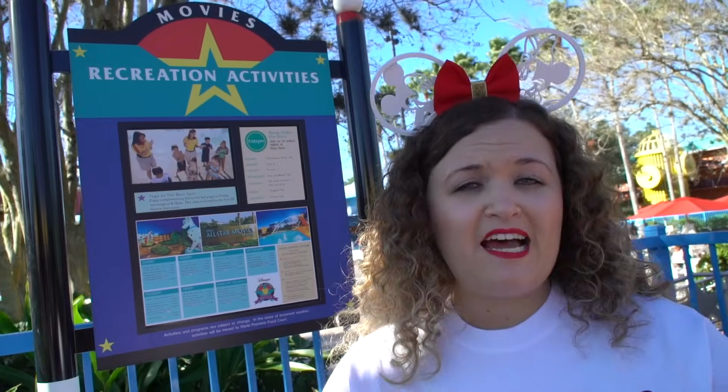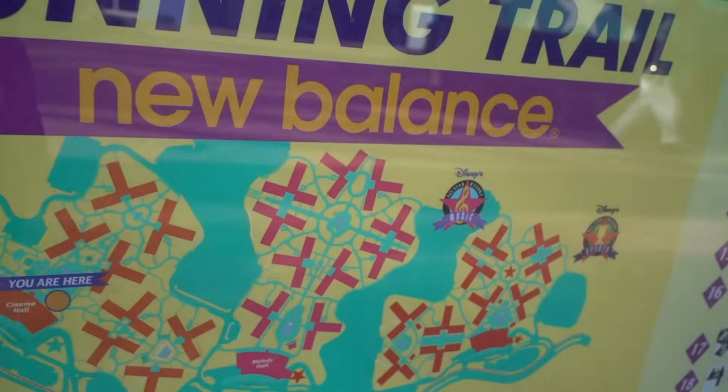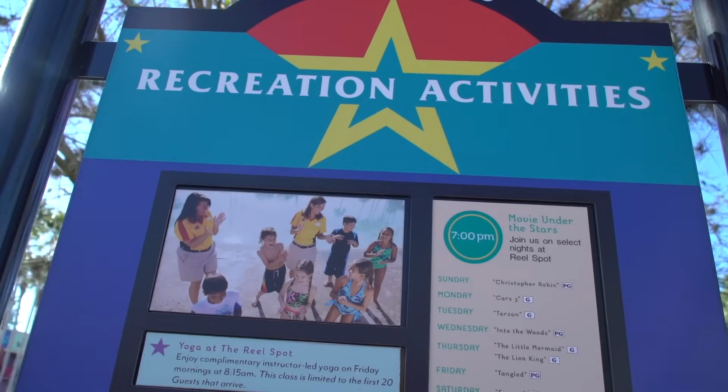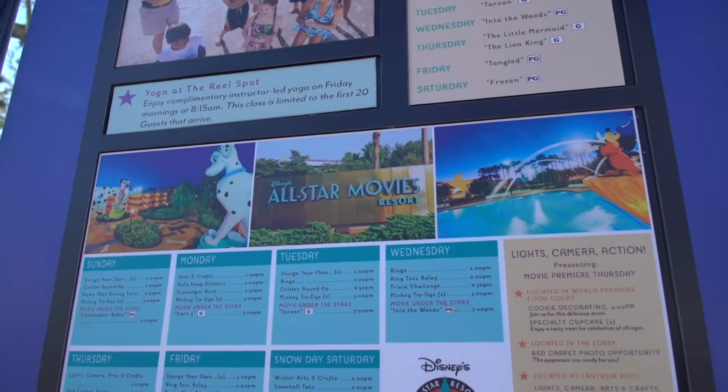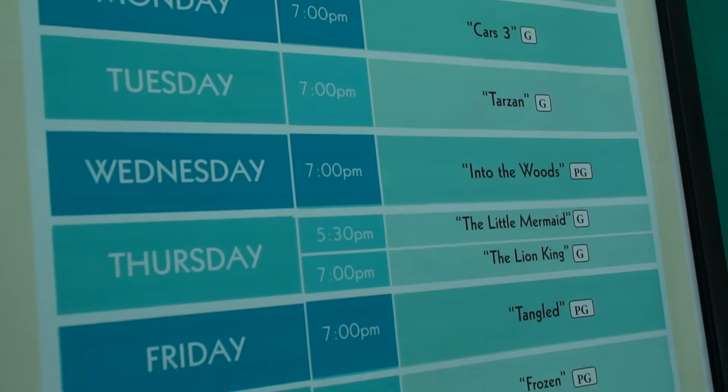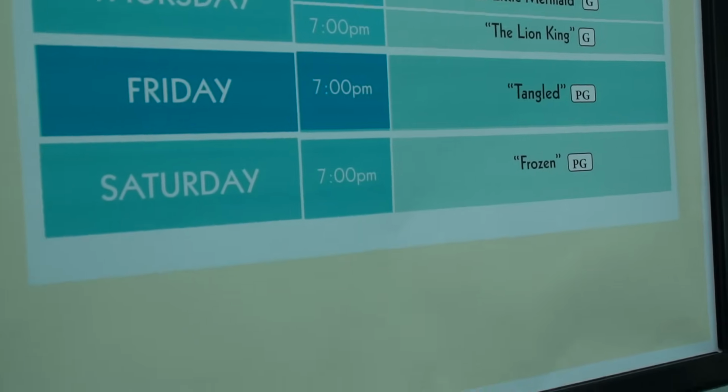If you plan on spending some downtime here at your resort, there is a great 1 mile trail that connects all three of the All-Star Resorts. You can also check the resort calendar to see what activities are going on here. Every night they show a Disney movie out under the stars. Most Disney resorts do this regularly, so just be sure to check the schedule and see what the movie is, and you can have some great fun out here at the Fantasia Pool to watch that movie.